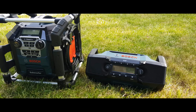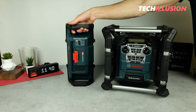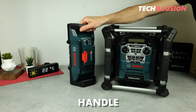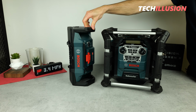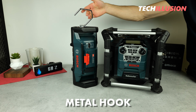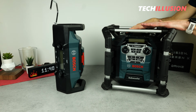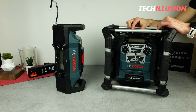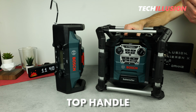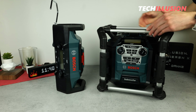The small GPB 2 has 2 large, sturdy plastic handles positioned on the top, one on the right and left, making it easy and comfortable to carry the device. Additionally, there's a foldable metal hook on the top, allowing the radio to be easily hung, for example, on a ladder. On the other hand, the larger Bosch model also features a large handle on the top, making it easy to transport and carry. Similarly, it can be lifted through these aluminum struts and hung using a separate hook.